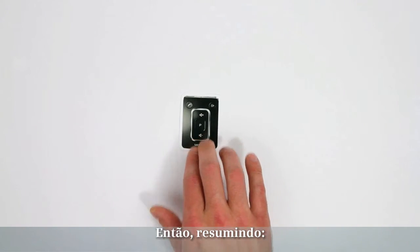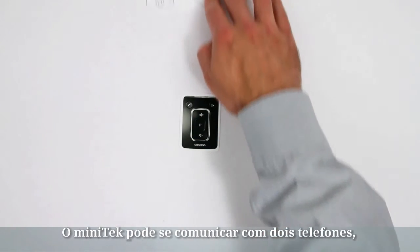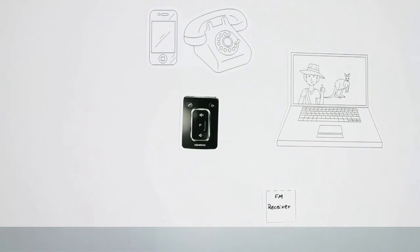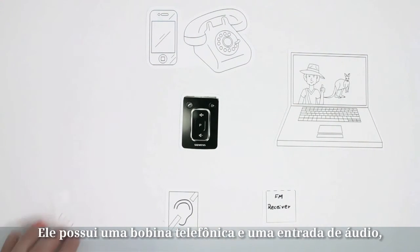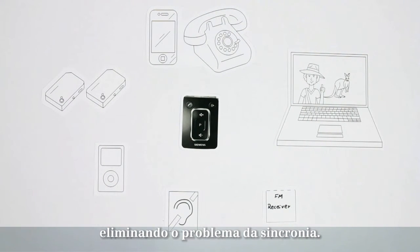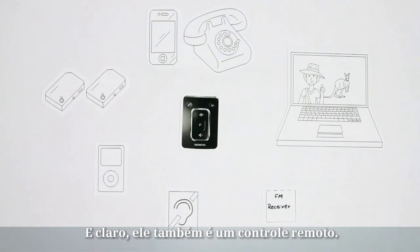So, to summarize, the MiniTek can communicate with 2 phones, lots of Bluetooth devices and an FM receiver. It features a T-coil, a line input, and it can be used with 2 Tech transmitters to eliminate lip sync errors. And of course, it's a remote control too.